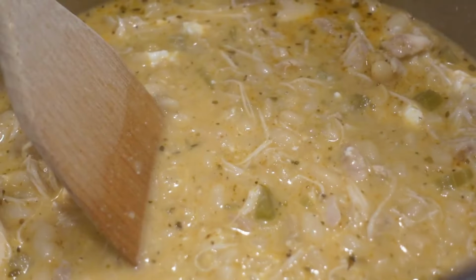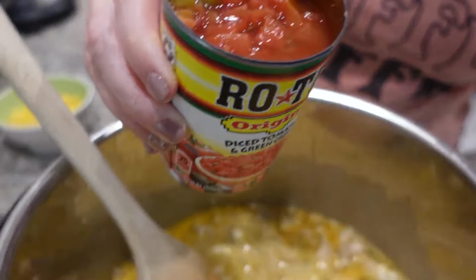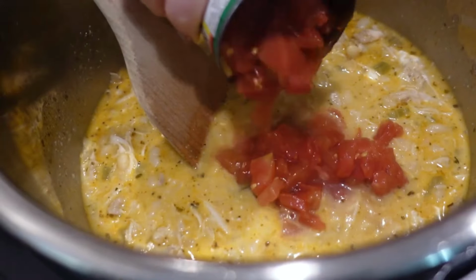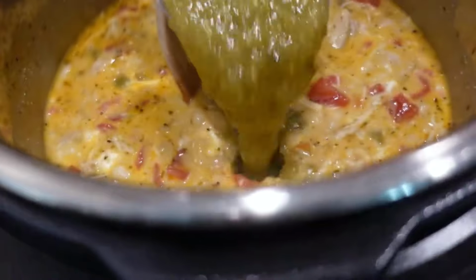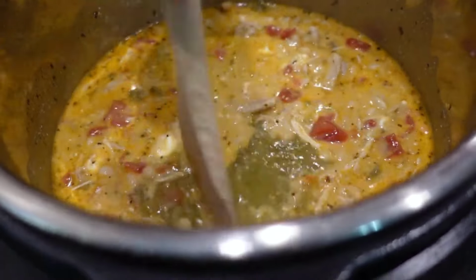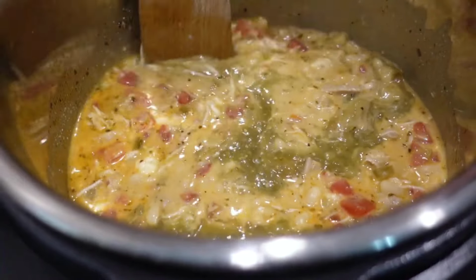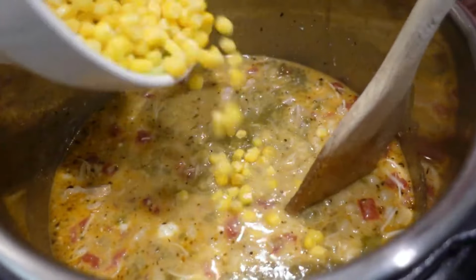Oh my goodness. Okay, let's add in a can of Rotel. The full recipe calls for a full can, so I'm only gonna do about half of it. Gonna add in a cup of salsa verde. Oh boy, that is looking good. And lastly, we're gonna add in about a can of corn. I always just use frozen corn.